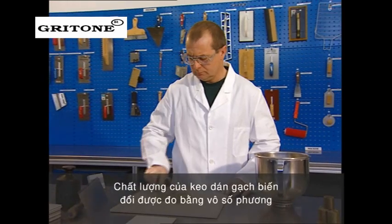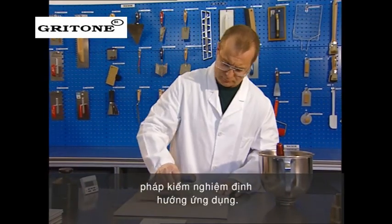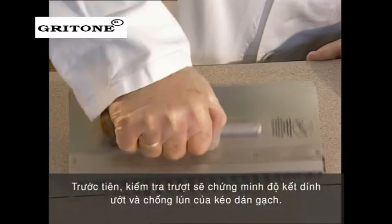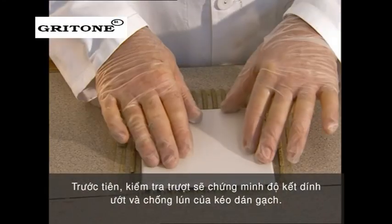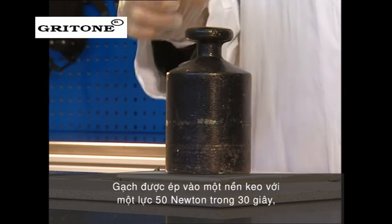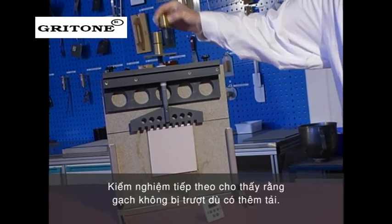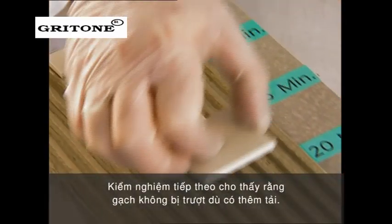The quality of modified tile adhesives is measured in numerous application-oriented tests. The slip test, to start with, demonstrates a tile adhesive's wet adhesion and sag resistance. The tile is pressed into an adhesive bed with a force of 50 Newton for 30 seconds. The subsequent test shows that the tile does not slip despite an additional load.